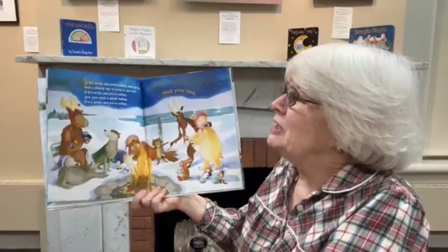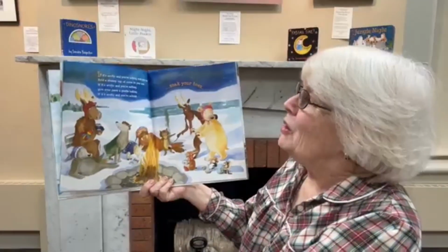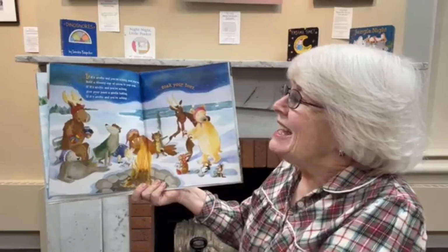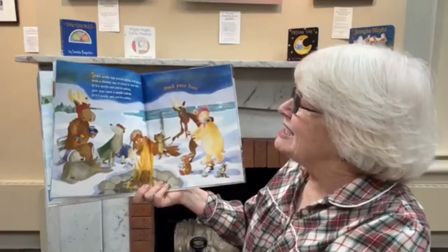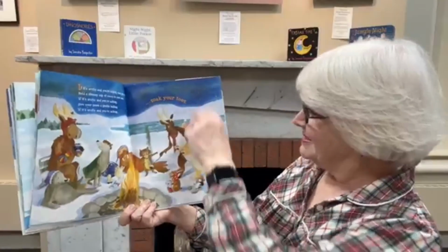If it's arctic and you're aching, soak your toes. Hold a steamy cup of cocoa to your nose. If it's arctic and you're aching, give your paws a gentle baking. If it's arctic and you're aching, soak your toes.